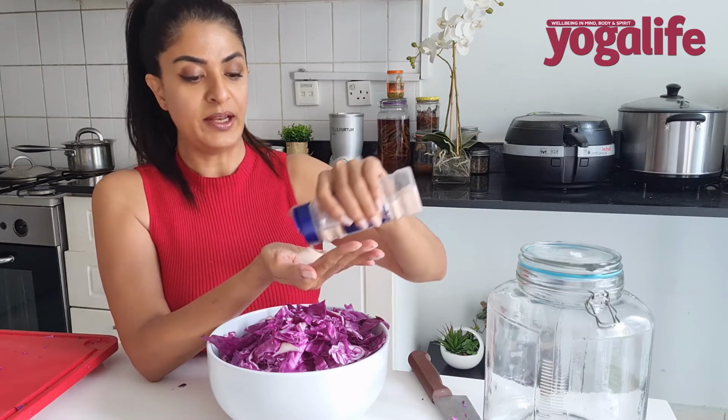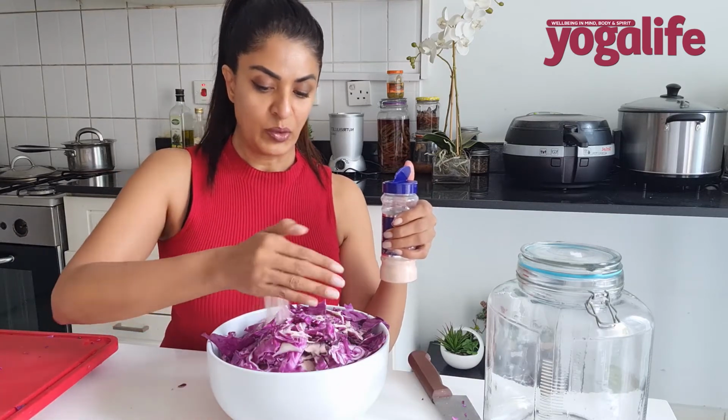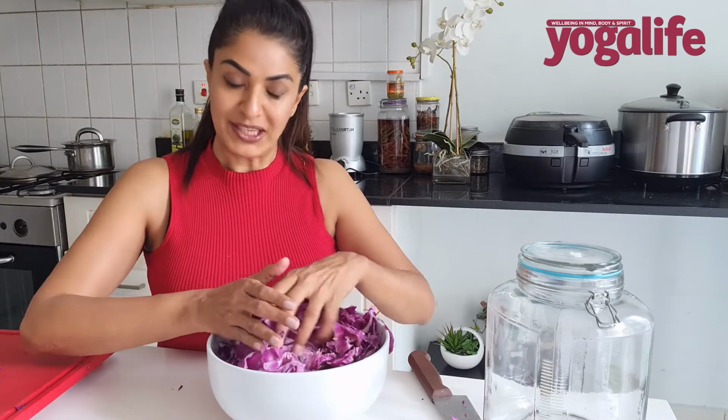Take loads of it, like a handful of it, if you see. Rub it in. We're just going to pour it on here. If you have a bigger bowl, that's fine. If you have this size bowl, it's fine. Now, all you need to do literally for the next 15 minutes is rub the salt in.